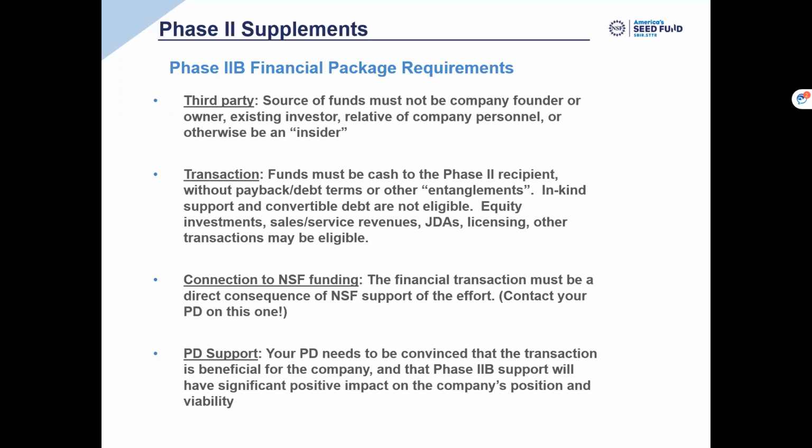So first of all, the financial package has to be transactions where funding is flowing from a true third party to your company. So we're going to actually look at documentation where we can see that somebody who is not otherwise entangled in your company is committing funding that's going into your company's bank account. Third party cannot be founder or owner or other investor, existing investor, cannot be a relative of company personnel or otherwise be somebody who looks like they have a strong vested interest in your company. Third party can be either an institution or an individual.